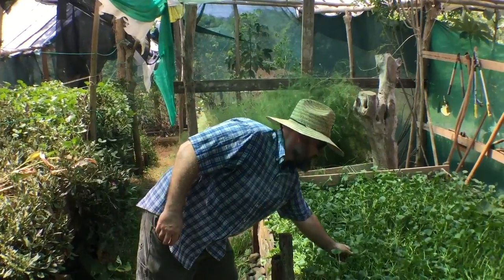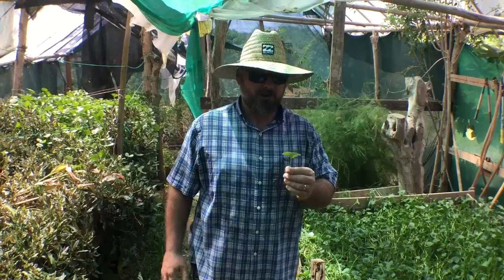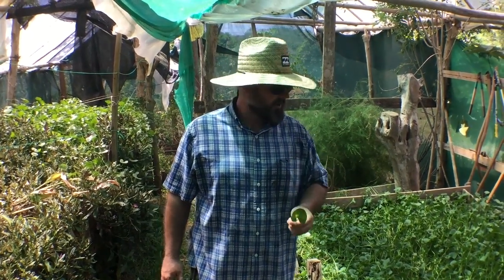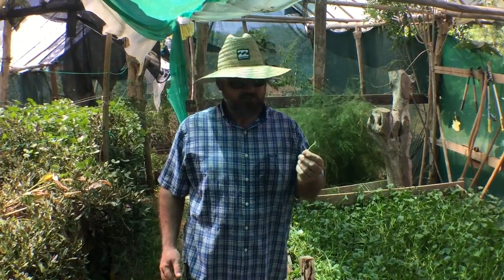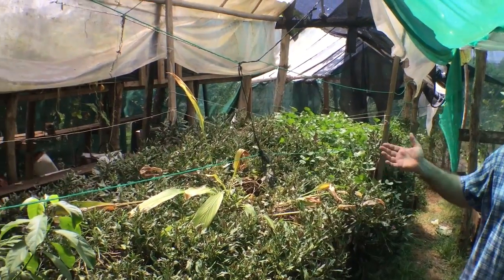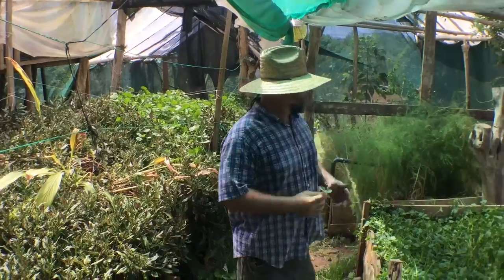One of the herbs that grow in our aquaponics is gotu kola. Gotu kola is an excellent herb for a tonic, for your brain, for blood circulation. It's delicious in the salads. We have plenty of other salad greens, spinaches, turmeric, gingers, katuk, beans, peppers, all kinds of things going here.